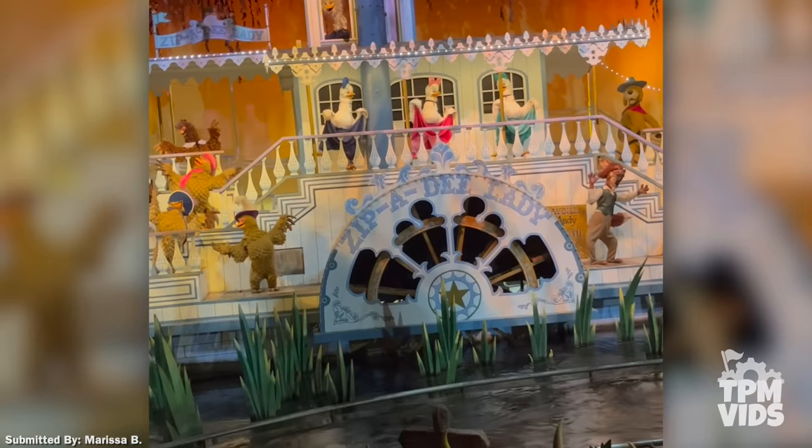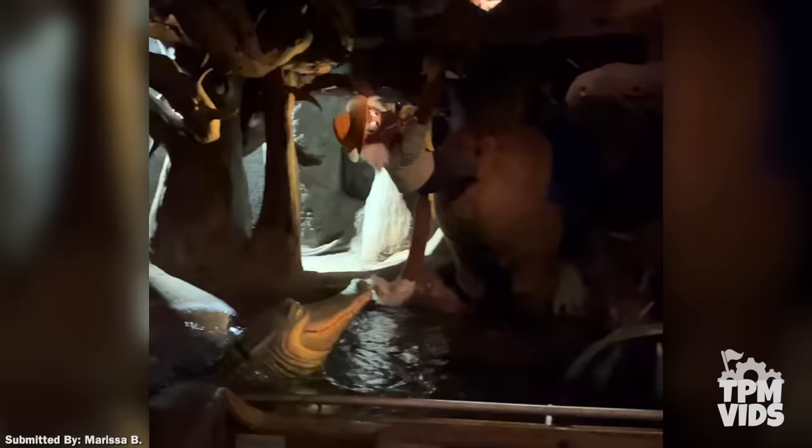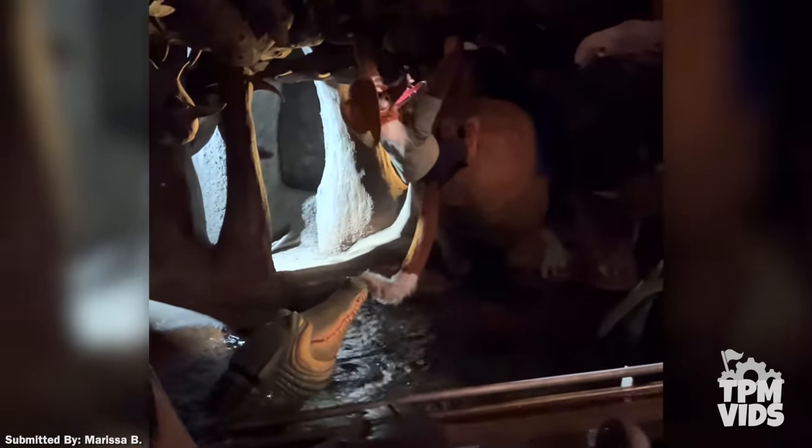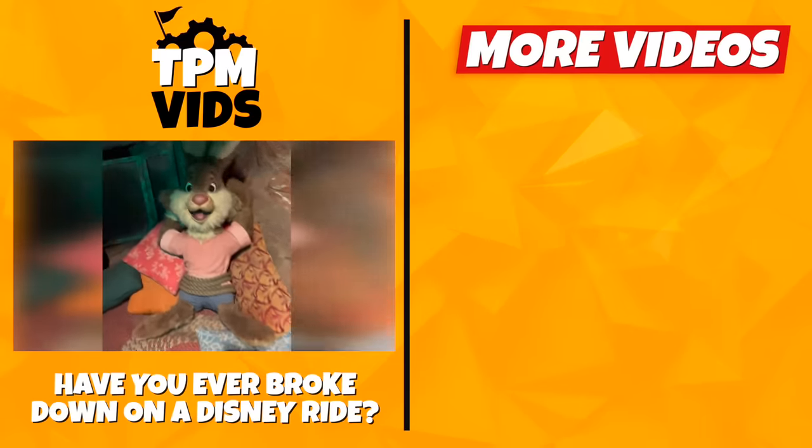Yeah. So strange. This was any Disney fan's dream come true, and honestly, for me, this would be an ideal last ride on Splash Mountain.